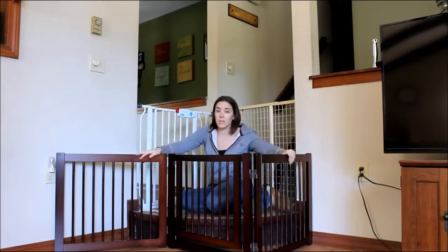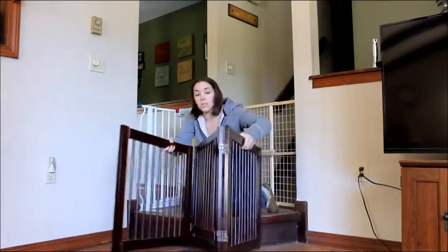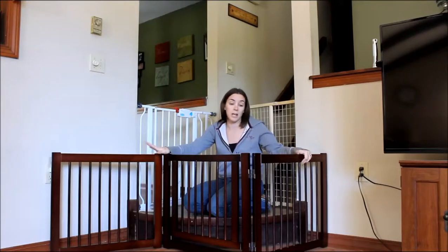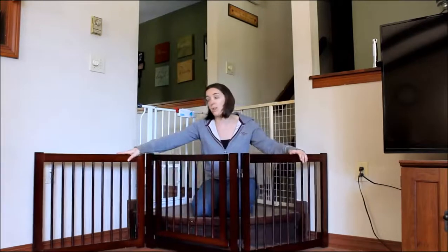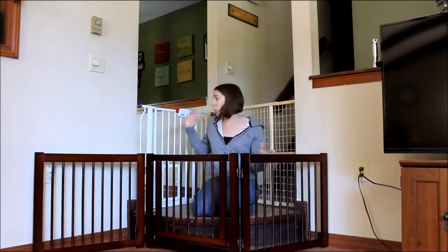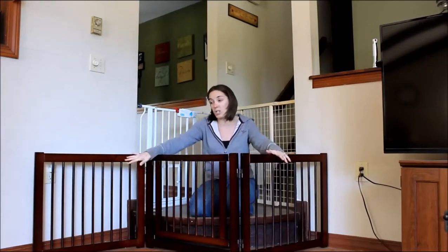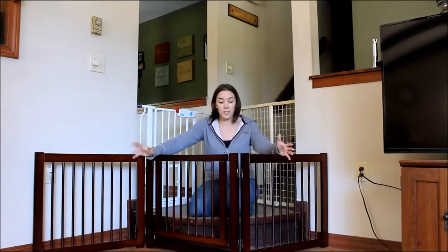Then you can see this one in front of me, and this one folds. It's got the nice hardwood look. It's definitely the most aesthetically pleasing gate, and this nice dark brown color will blend in with just about any home's decor. So this is a gate if you're looking for something a little bit more elegant, not quite so pet gatey. These others kind of scream baby gate or pet gate, where this one is really a nice addition to your living space.